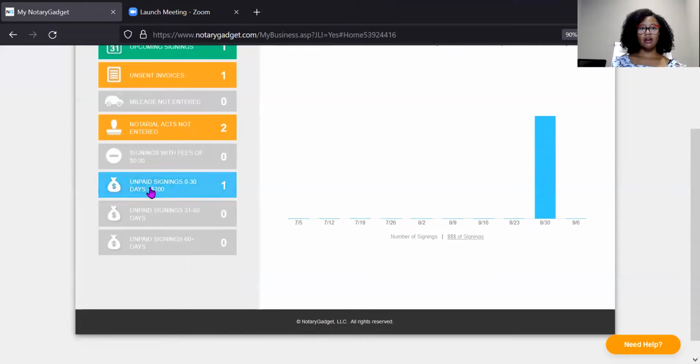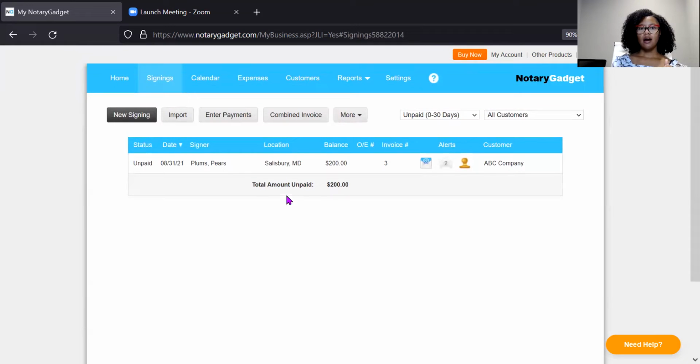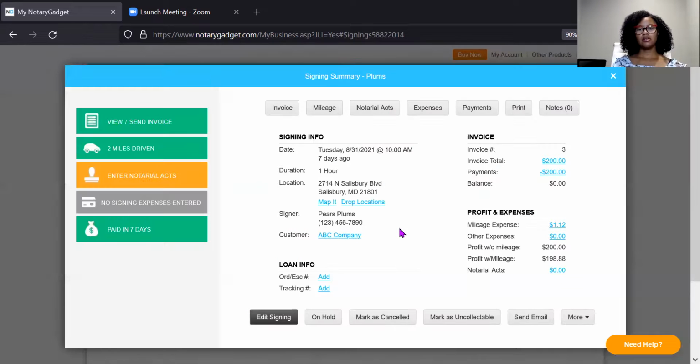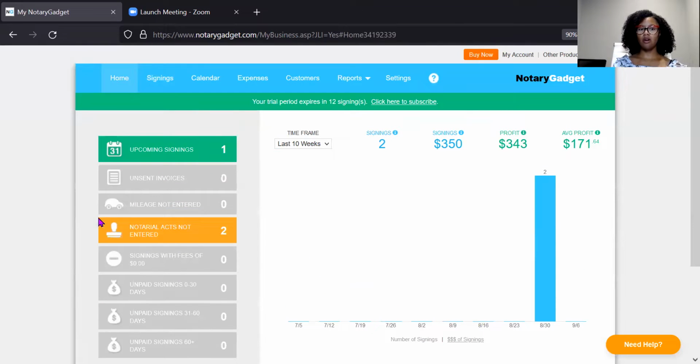All right, so we're back at our home screen. We see that we have one signing that's unpaid. But let's say that they paid me. Yay, I got paid. This was for the signing we did on August 31st. So we click on that signing, click on the balance due tab, and we can put in that they sent me a check. Check number was 123, and the check amount was for $200. Yay, hit save. And when you go back to the home screen, it's now no longer there.